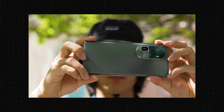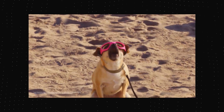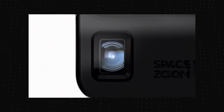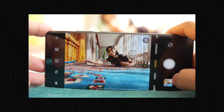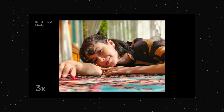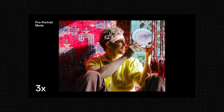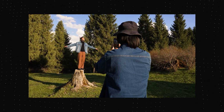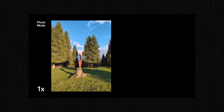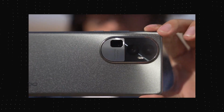When we hear about a periscope camera, we think of 5x or maybe 10x optical zoom, but it looks like that won't be the case with the OnePlus 12. As per this new leak, the OnePlus 12 supports 3x optical zoom, which is interesting because the OnePlus 10 Pro last year had a normal telephoto camera offering a higher 3.3x optical zoom. It is also possible that OnePlus is using the same periscope camera that the Oppo Reno 10 Pro Plus has.